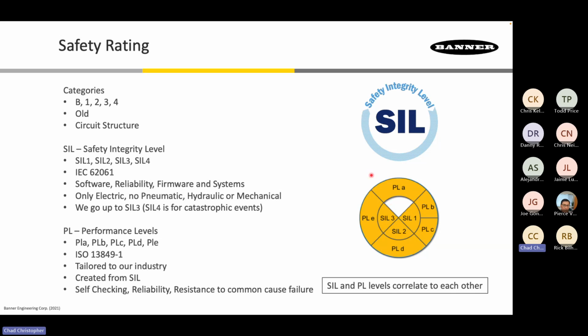So SIL levels, I really think of a SIL level as basically an MTBF. It is a design requirement for what the inherent likelihood or recurrence of a failure would be in a system. Whereas the protection level is the design and implementation of the system as a whole. I've got some more information coming up, and I think we'll shed a little bit more light on that.